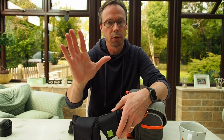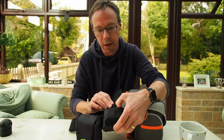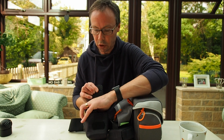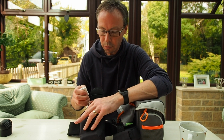I can't remember how much they were, but sort of £20 or something, perhaps less. In there, I've got all my batteries, okay? All my spare batteries, three. And in here, I've got my remote shutter, another spare SD card, and I've also got my SD card reader for the iPad. Okay, now, so that's with me all the time.